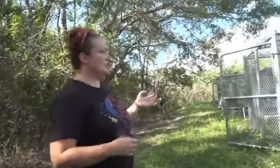So we have 6 enclosures here at the sanctuary for our bobcats that are in rehab. Once they are recovered from their injuries or they're old enough to come outside, we put them in one of these enclosures.